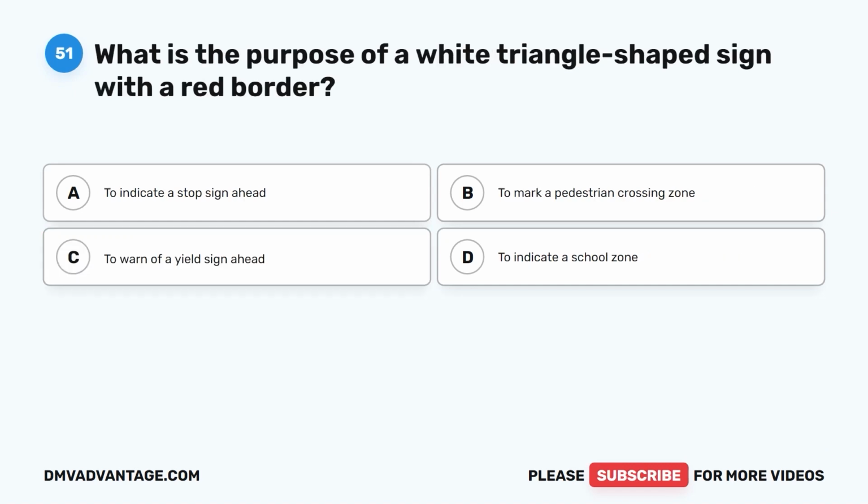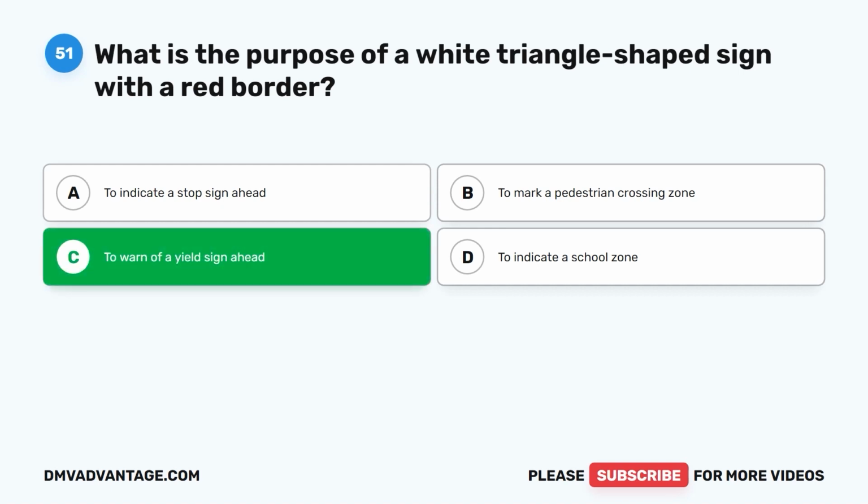Question 51. What is the purpose of a white triangle-shaped sign with a red border? A. To indicate a stop sign ahead. B. To mark a pedestrian crossing zone. C. To warn of a yield sign ahead. D. To indicate a school zone. The correct answer is C. To warn of a yield sign ahead.